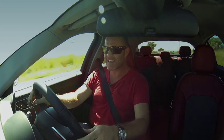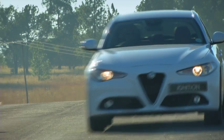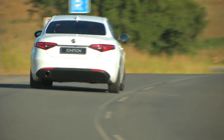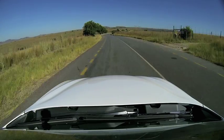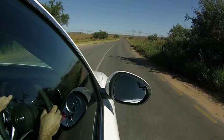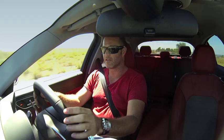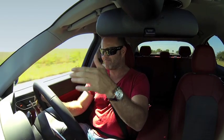Responsive. Is this 2 litre? It's just on song. The steering is just direct.